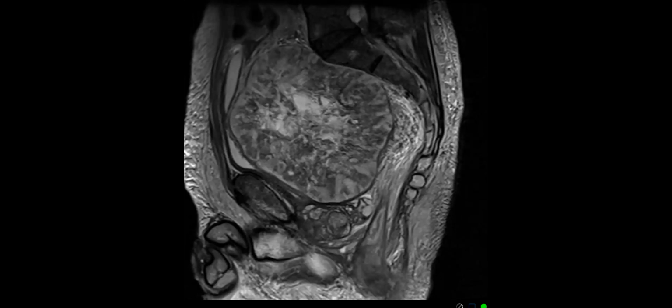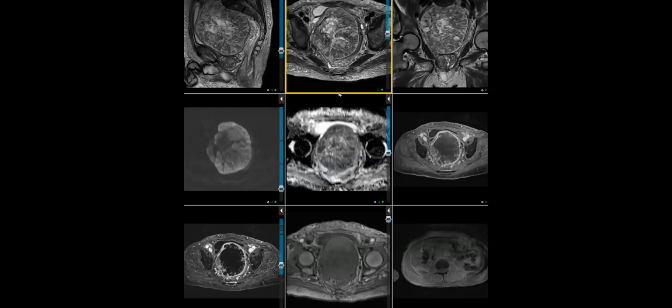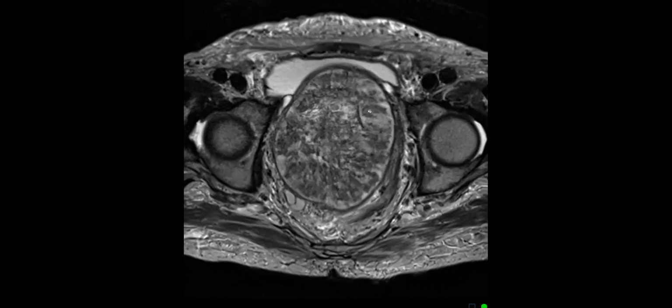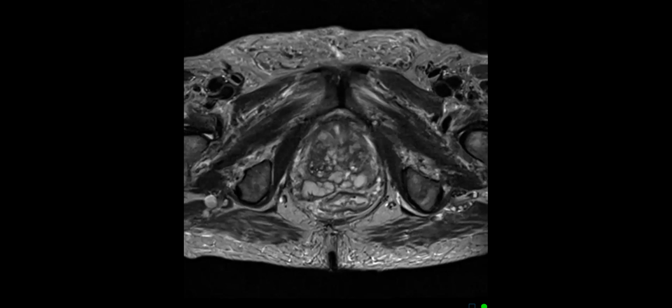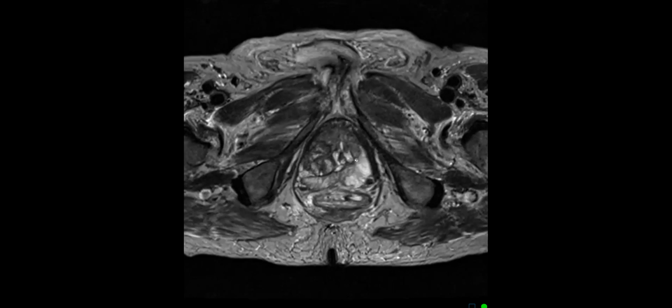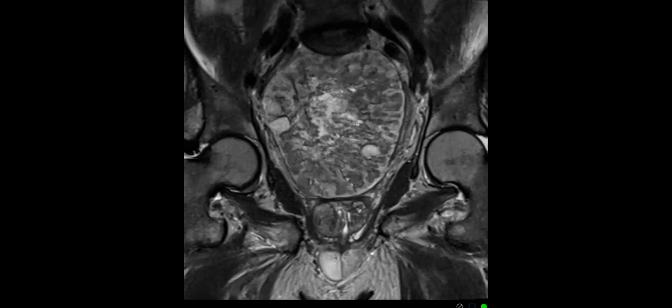Here we can see this large mass. And obviously this is a male patient, so we are not thinking about uterine fibroid or uterine sarcoma. This is the axial image. Again, we can see it pushing the bladder anteriorly, seminal vesicles on both sides, and the prostate is here. The prostate as such didn't look bad. A little bit of diffuse hypointensity, and this area showed a little bit of restricted diffusion, but I'm not going to show more images of the prostate because I'm going to focus on this lesion.